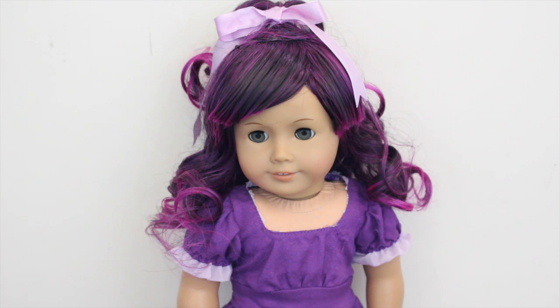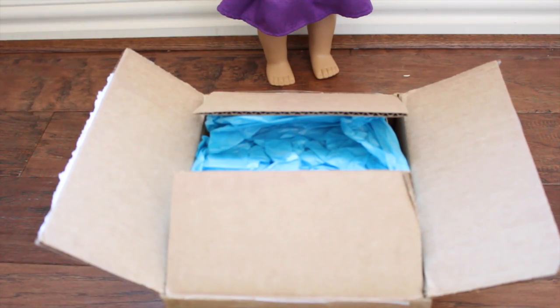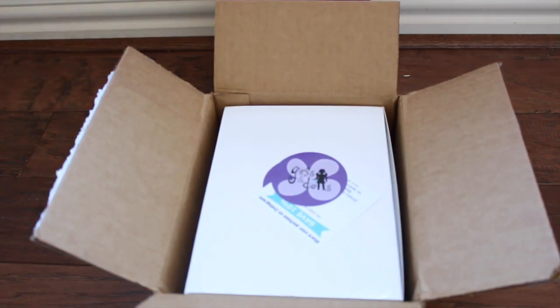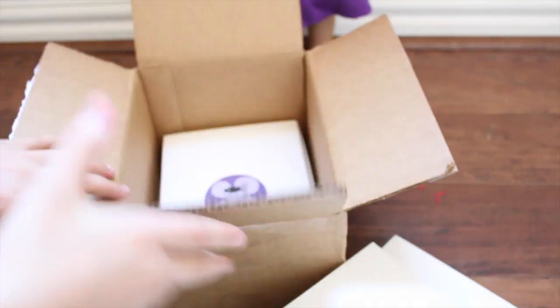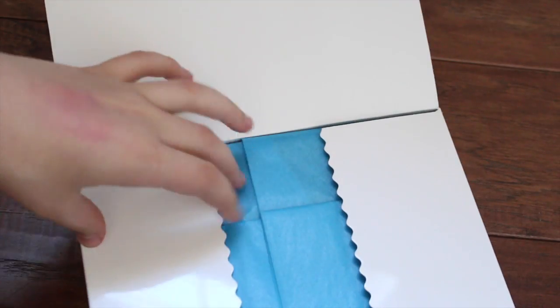So, yeah. But I did get another package from Etsy today, so I'm gonna get that open for you guys, and you guys are gonna see what I got. Let's see what this one is. So here is, this is cute.